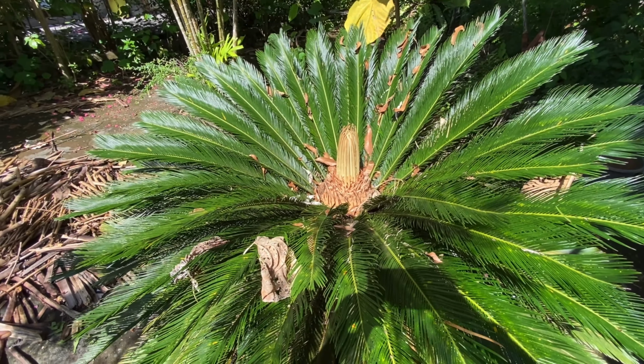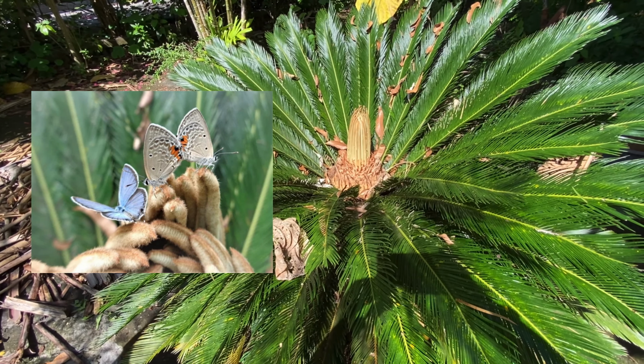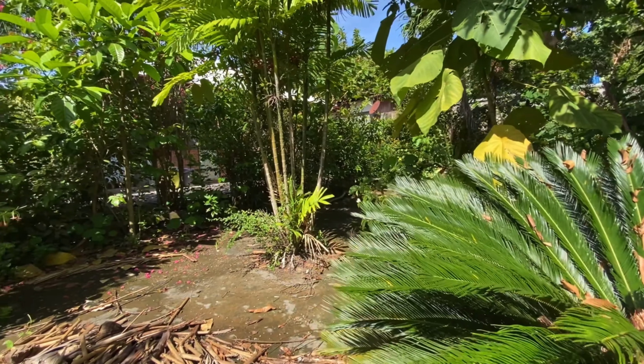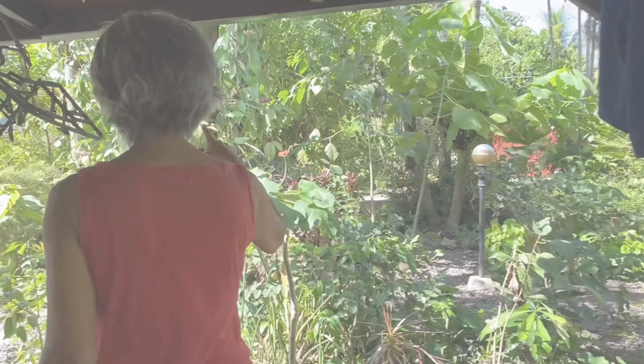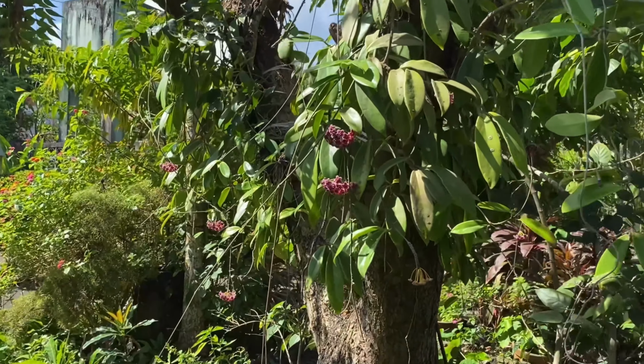This is their host plant. It's where they lay their eggs. What plant is this? Kita mo? Ito ang nectaring plant.